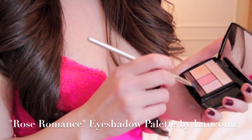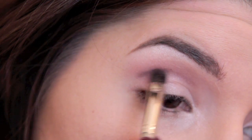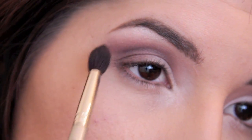Next, taking this purple eyeshadow onto a small brush, I'm going to trace along where the eye creases to add more definition. I'm also adding a little bit more towards the outer corners of my lash line and blending to tie everything together.